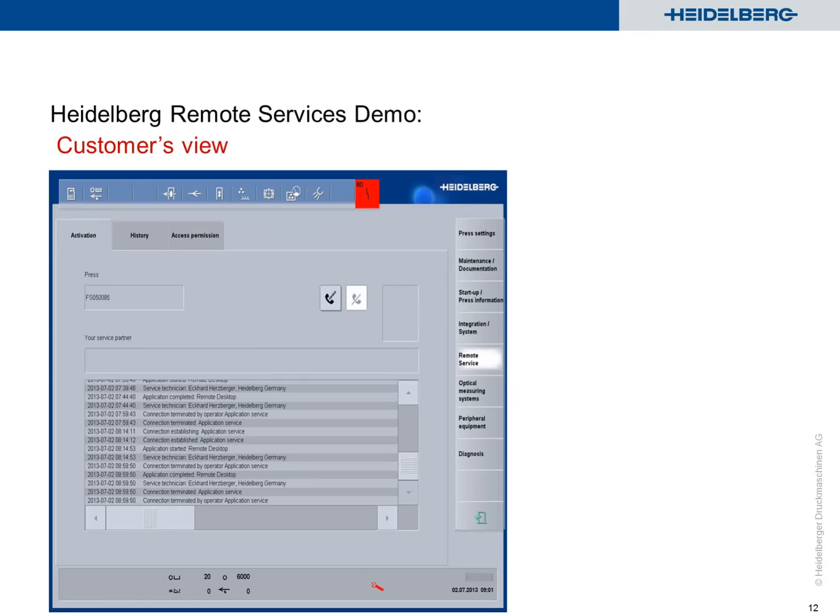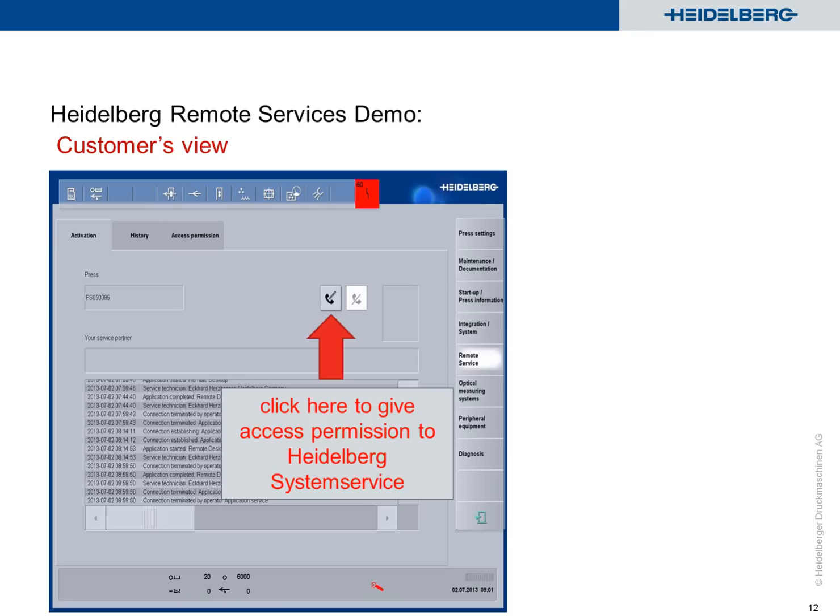This is your view on the Printing Press Center. If the expert asks you for permission to access the press, just click on the telephone icon on the left to grant the access. And to shut it down, just click on the crossed out phone. This is quite simple.